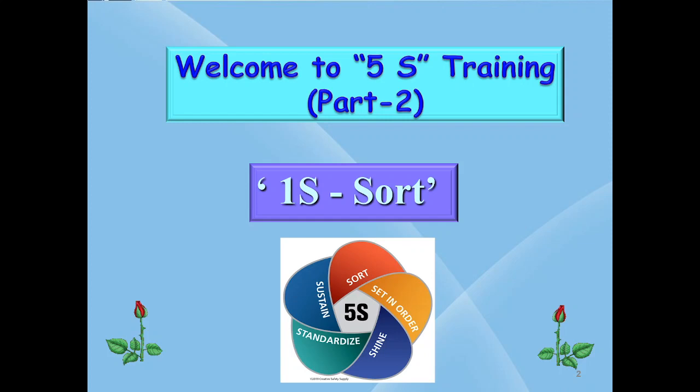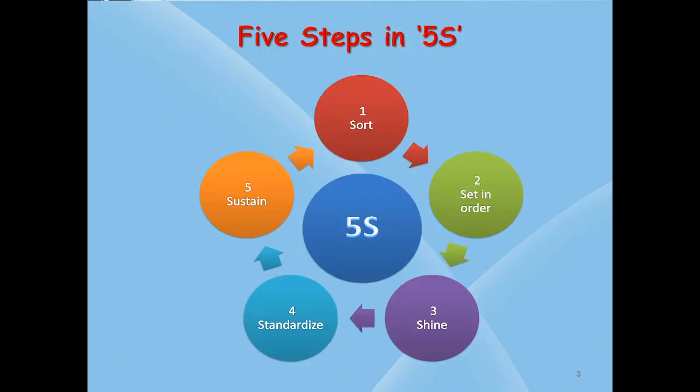Welcome to 5S study part 2, Seiri, that is SOT. To recapture, let us see what are the 5 steps in 5S. 1S is SOT, 2S is set in order. 3S is shine, 4S is standardize, 5S is sustain. We need to know the 5 steps in 5S for better understanding and implementation. In this video, we will discuss in detail about Seiri, SOT only.